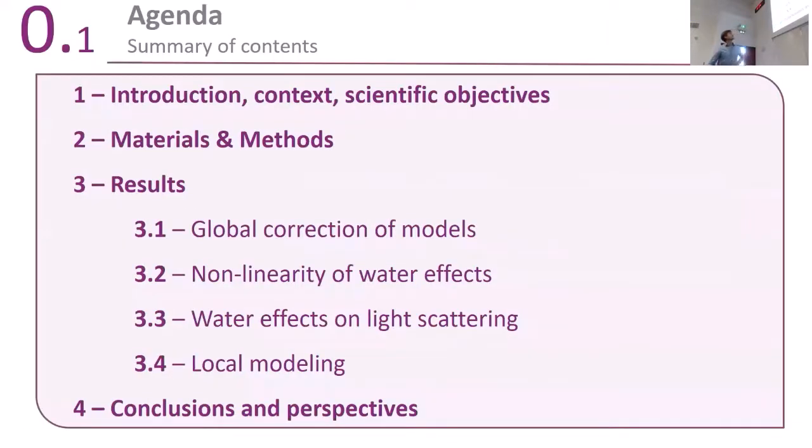So this is the agenda I will follow. I will first start with an introduction on the context of this PhD work, present to you my scientific objectives, and then I will present my materials and methods which I've used to answer those scientific objectives. I will go through four main results that I've selected to present to you today, and we'll go through conclusions and give some perspectives about the work.